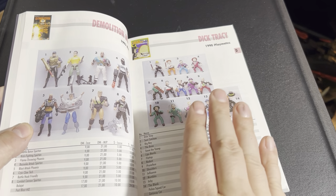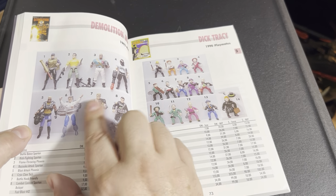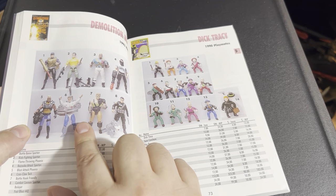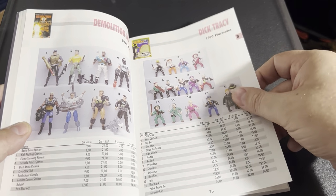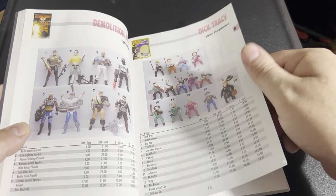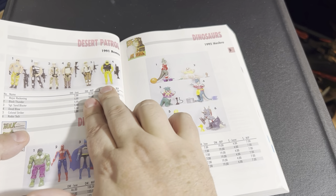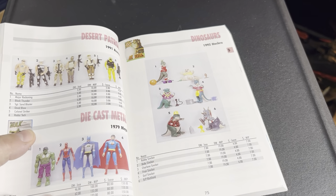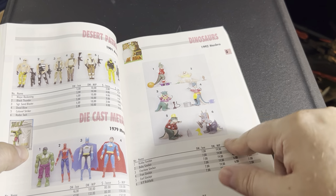Demolition Man, Dick Tracy. Demolition Man is another one I hope to collect soon. I want to get all these figures. That's a cool line. Wesley Snipes and Sylvester Stallone. Desert Patrol from Remco. They're G.I. Joe kind of knockoffs. Diecast Metal Superheroes from Mego.